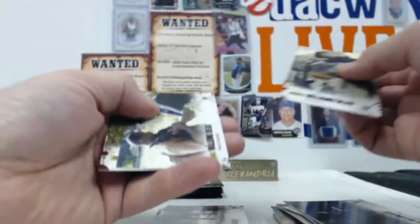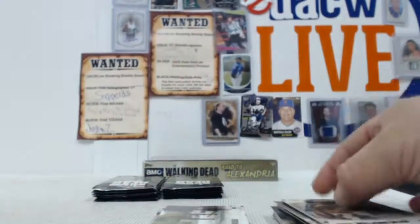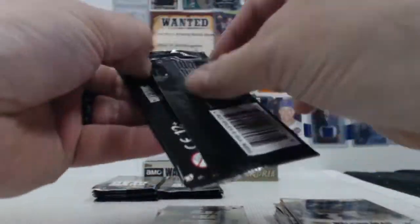Oh, here we go. See. All right, you can tell the difference right there. These are out of 99. Yep, 26 of 99. Alright, good job. Good stuff there. You got a chrome in your first box, and then an out-of-99 parallel in your second one. Like I said, this is different than sports boxes where parallels are prevalent. They are few and far between in this.